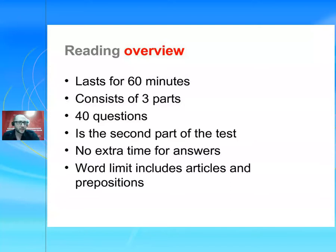Pavel asked, is there any chance that I might get the texts from the preparation? With the IELTS exam, there are a range of past papers, listening, reading and writing available via Cambridge. So yes, it's possible very easily to see previous exam questions there.